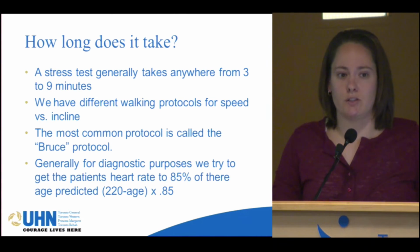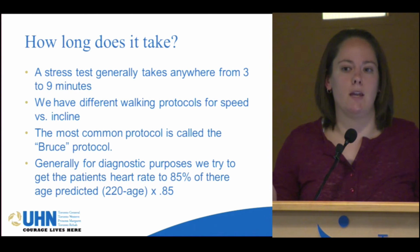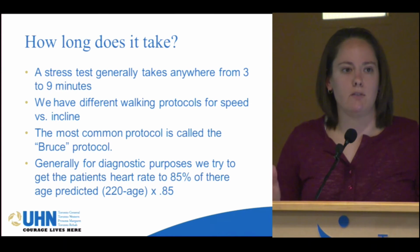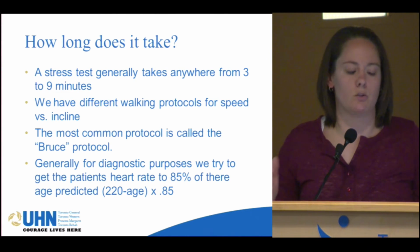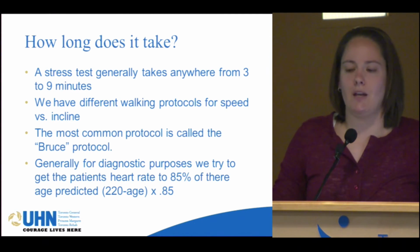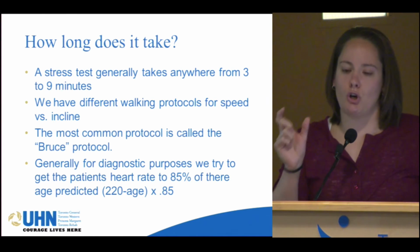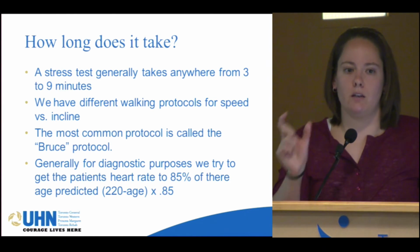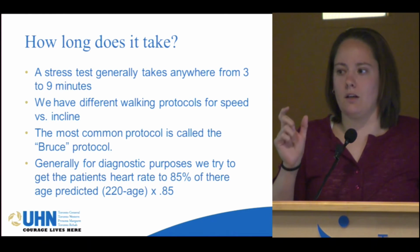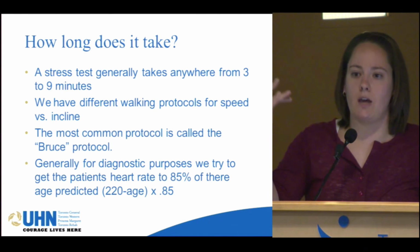So generally for diagnostic purposes, meaning can we significantly say that you may have blockages in your arteries, we need to get your heart rate to 85% of your predicted max. So what that means is we take 220, we minus your age, and then we multiply by 85%. And that number, we want to get your heart rate at least to that number during a diagnostic stress test, okay? And that can tell us, yep, you know, are you getting these changes with your heart rate that high?